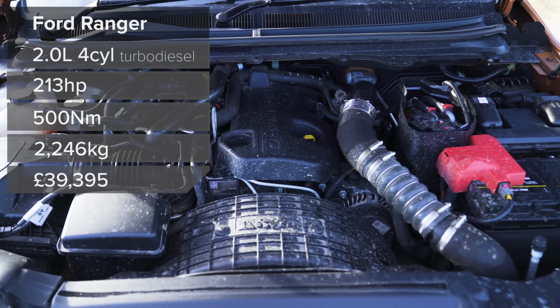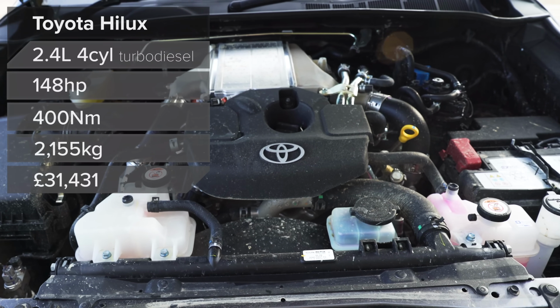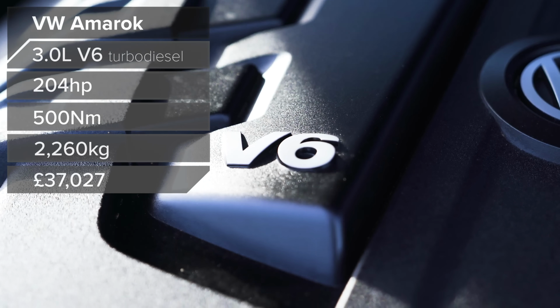So this Ford Ranger Wildtrak has a 2-litre turbocharged diesel engine with 213 horsepower. That Hilux has a 2.4-litre turbocharged engine with 148 horsepower. Finally, there's the Amarok, which has a 3-litre V6 with 204 horsepower.